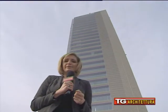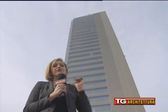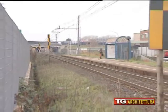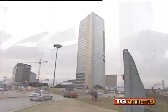Now, what you see here is Bologna's and Emilia-Romagna's tallest tower. This is 30 floors. It is part of a requalification project having to do with 45,000 square meters.